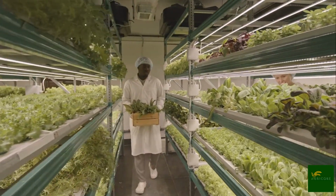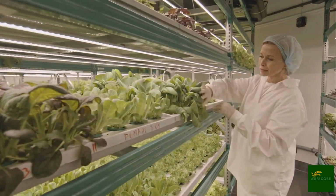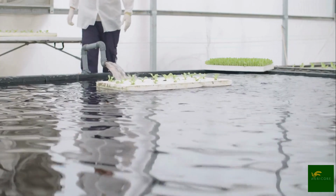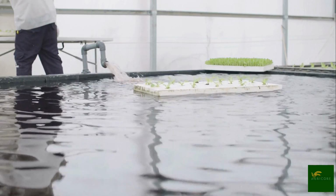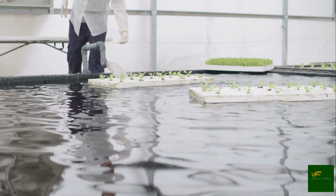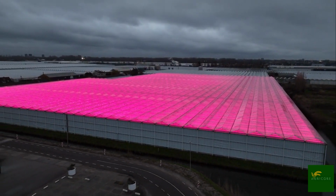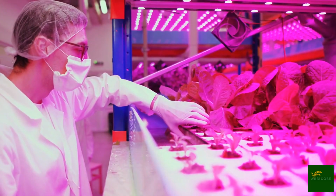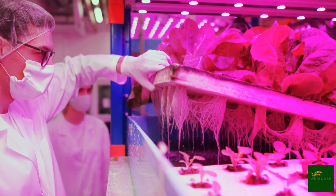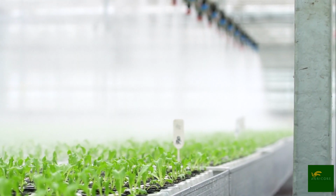Once planted, the seeds are transferred to a germination chamber or tray system equipped with specialized LED lighting. These lights are finely tuned to emit specific wavelengths, mainly in the red and blue spectrum, that trigger biological processes essential for seedling growth. Temperature and humidity are also strictly regulated during this stage to encourage fast germination, typically within 48 to 72 hours.